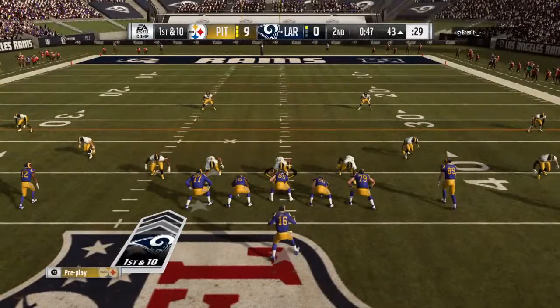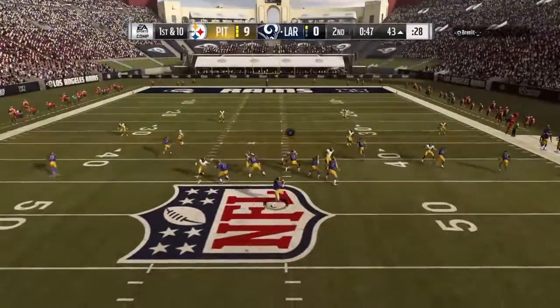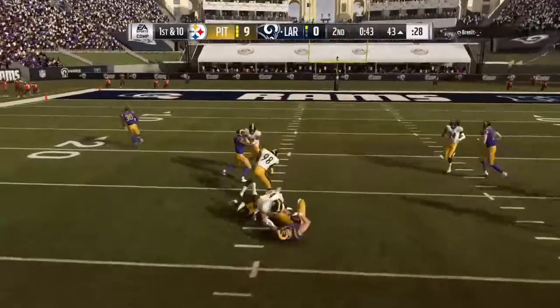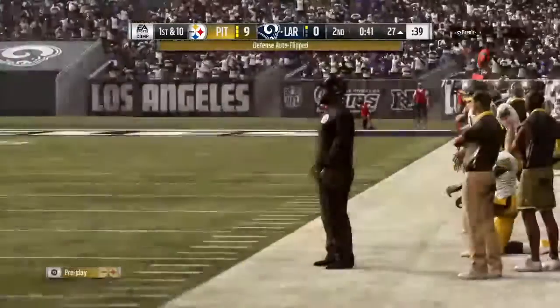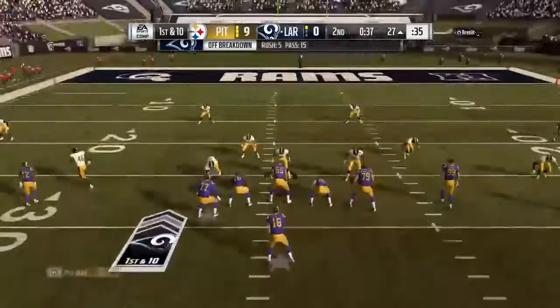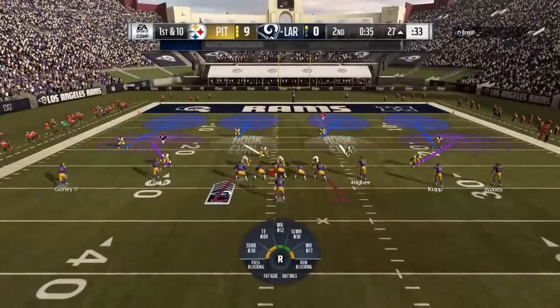17. On first down, it's gone. Quick hitter here, it's complete. And he's going to get this inside the 30. The 15 yards there on the catch and run. First down now, but that clock rolling.